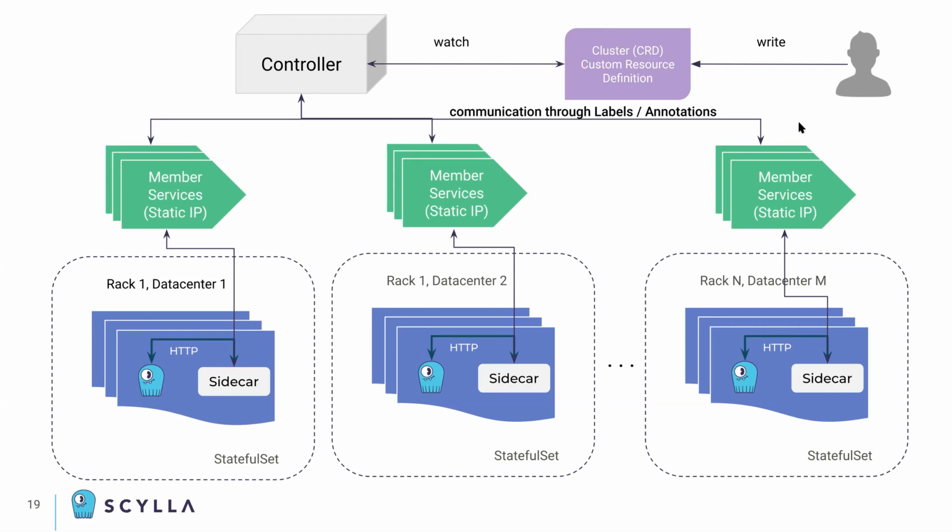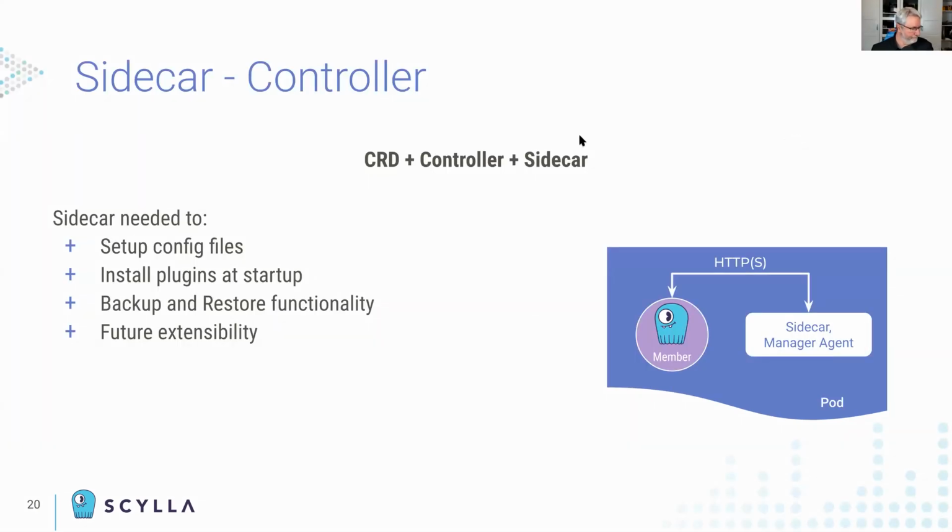Can you go to the next slide? Here we go. Sidecar. The way we do that is, every time we deploy a Scylla pod, it's also going to have a sidecar. When you need to run any maintenance operations, what the operator is going to interact with is that sidecar. That is the Scylla Manager agent. And then from Scylla Manager, you can run backups, run repairs, you can do whatever you want. And of course, it's very extensible. We're planning a ton of new features for Scylla Manager, and that is already integrated with our Kubernetes operator.